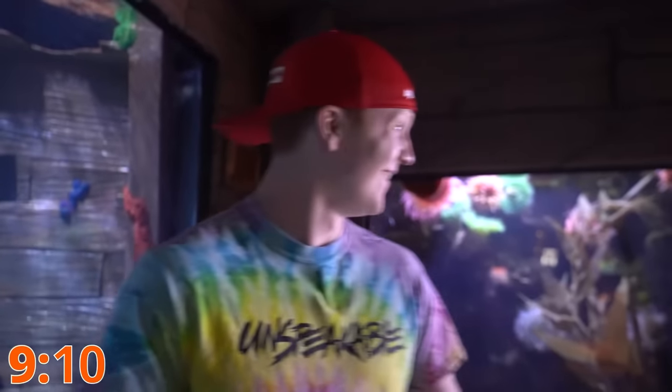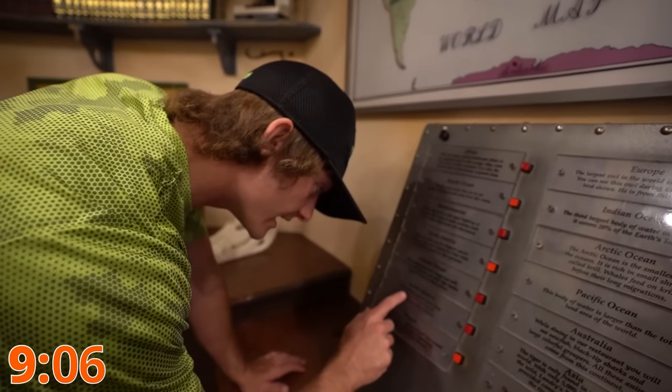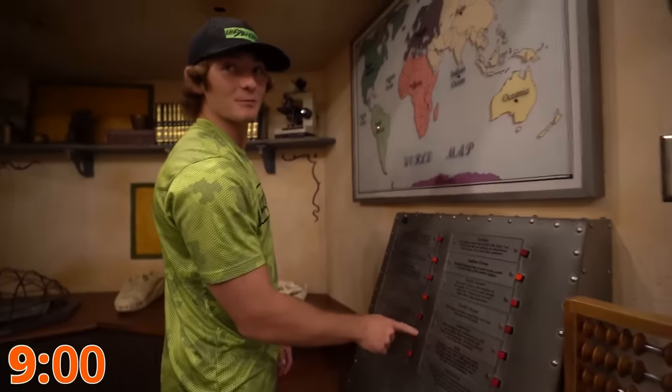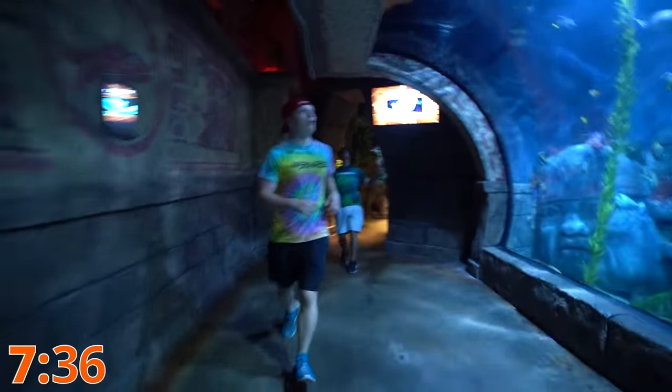What are you doing, bro? Okay, we're gonna find a hiding spot. The piranha, poison dart frogs, and emerald tree boa are all native to this continent. It lights up the map. Oh, does it? I thought it spoke to us. We were all looking at it like, ugh. Can you tell me where Europe is? There it is.